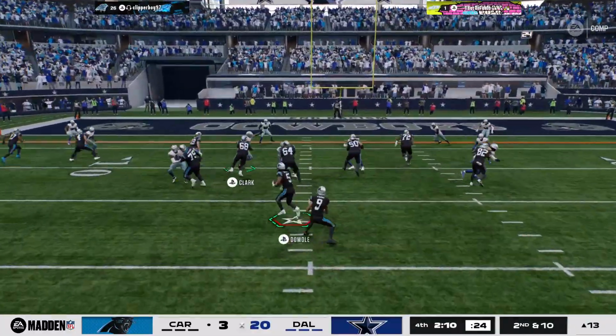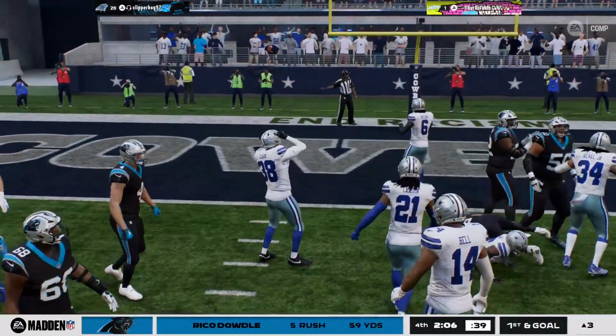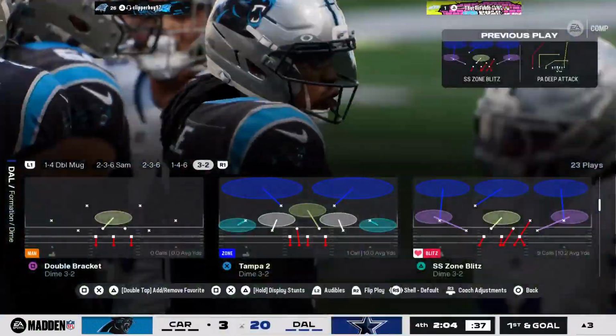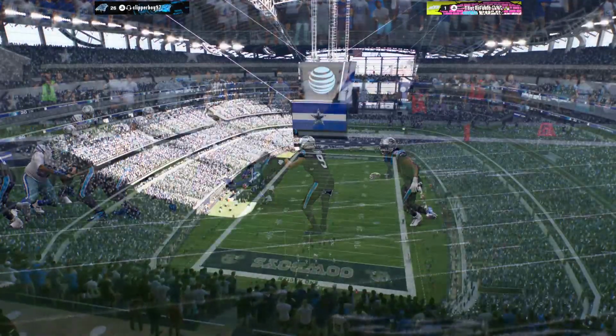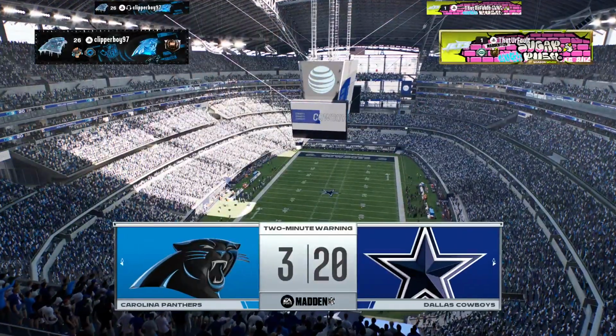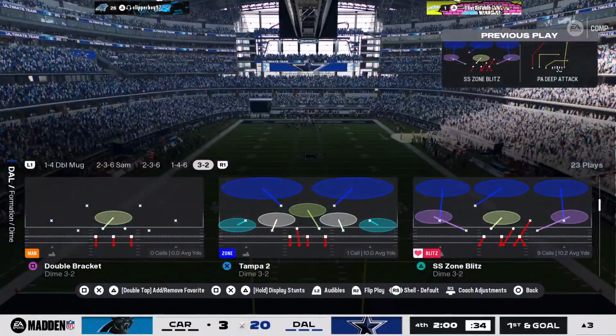Ready? They run here with Dowdle, and he's stopped a few yards shy of the goal line at the 3. 59 yards rushing for him now, and he's carried the ball just 5 times. 2 minutes left to play in this football game here on EA Sports.